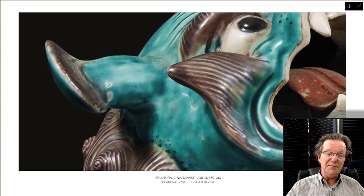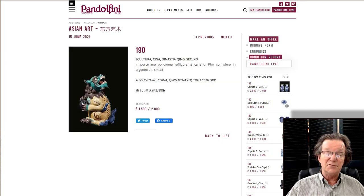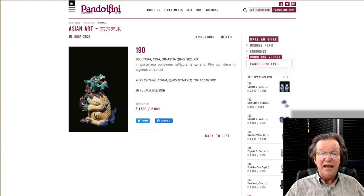And the high points on it all look pretty good. They don't look like they've been broken off on the tip of his whiskers or anything, which is very common on these figures. And this is a decently sized one as well. It's 25 centimeters tall, so it's about 8 or 9 inches in height, estimated modestly at 1,500 to 2,000 euros. So do check that out.